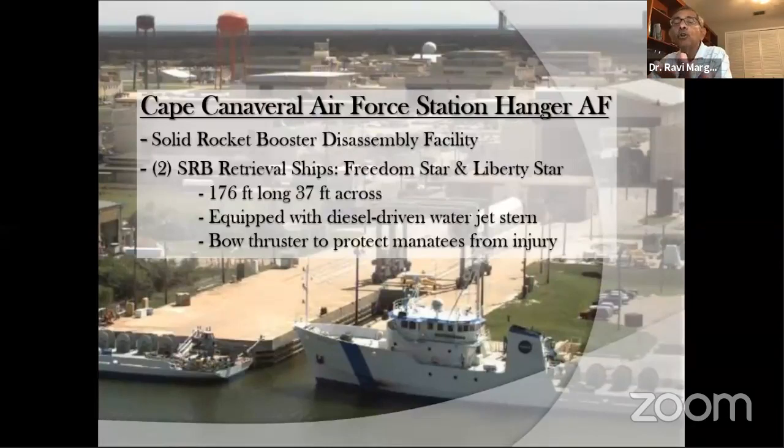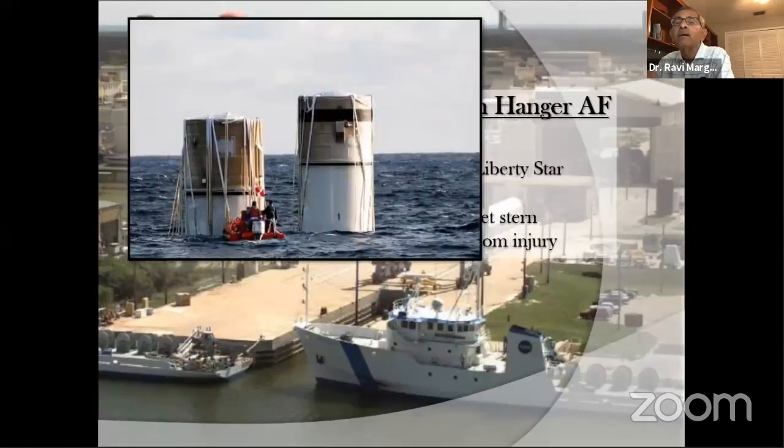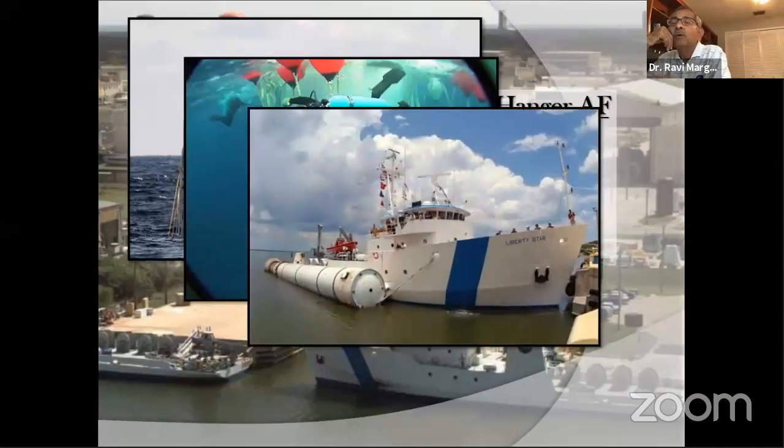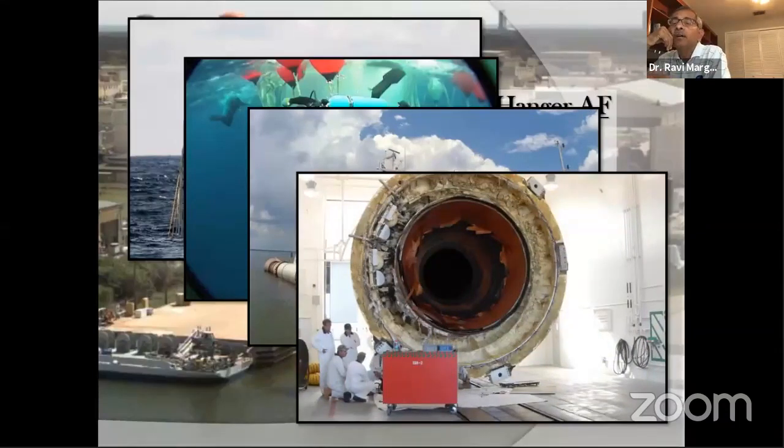So we also use the solid rocket booster. We have our own ships. Next slide. So these solid rocket boosters fall in the Atlantic Ocean. Next slide. We bring them back to our office and then we retrieve them using acoustic pinging mechanisms. And then we refurbish them. Next slide. These are the ships and we refurbish them and use them again and again. So this is the reusable part. Only the orange tank is expended. Next slide.